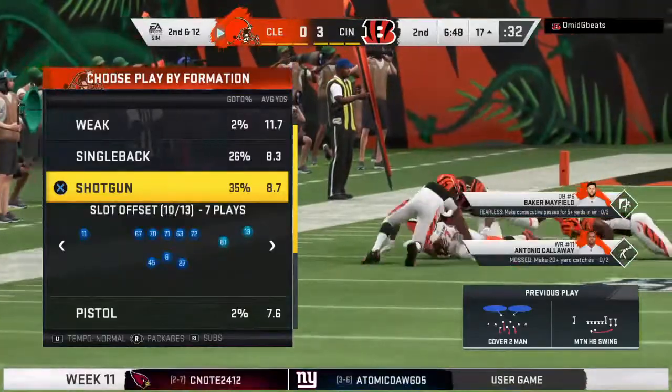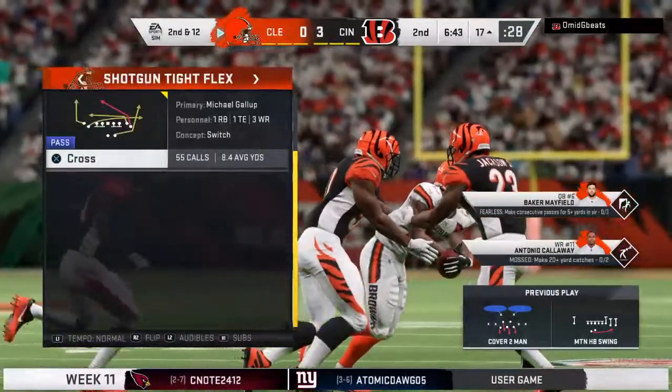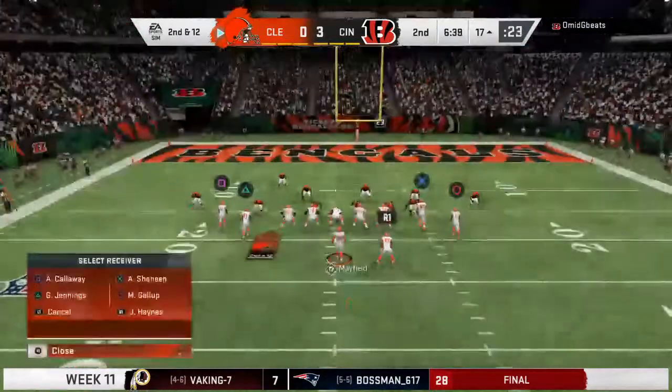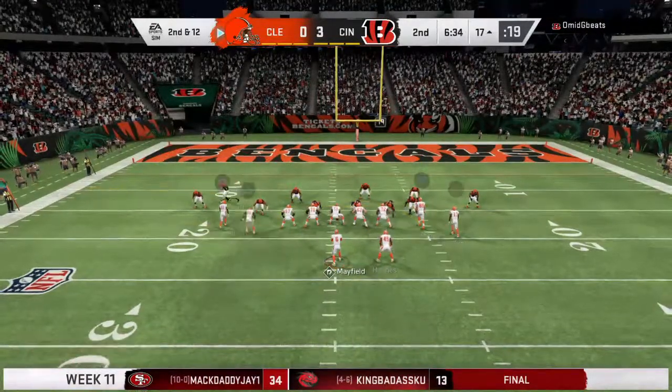This drive, it's been a good mix. 3 passing plays, 3 runs, hitting on all 3 of those passes, and the last one putting them in the red zone. So wouldn't you think play action right here? Because you've got the ability and had the ability to run it and throw it. Go play action and take your shot at the end zone.